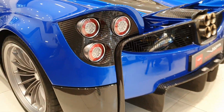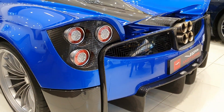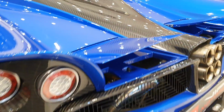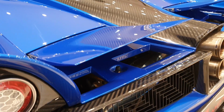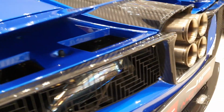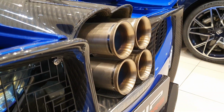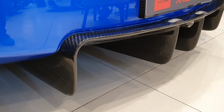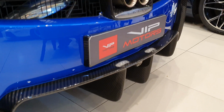Look at the rear end. I mean, look at it. Look at that tail light. It's surrounded in carbon fiber. There are 3 lights, and you have flaps here as well. Of course, those also can act as an air brake. You have 4 exhaust pipes grouped together. You have a very large diffuser here. So yeah, this is absolutely beautiful.